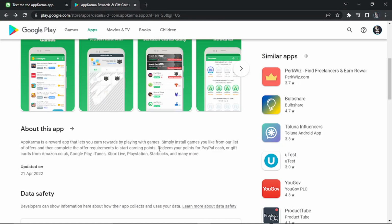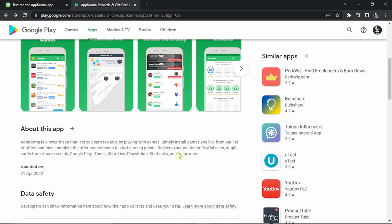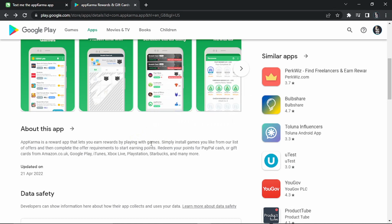So you have the choice to either convert your points to cash and receive that as a PayPal payment, or exchange your points for gift cards. If you do want to withdraw cash through PayPal, you can choose between $10, $25 or even $50. Of course, the more money you want to withdraw, the more points you will need. For gift cards, however, you don't need to earn as many points, and for just a $5 gift card, you only need to earn 6,000 points.